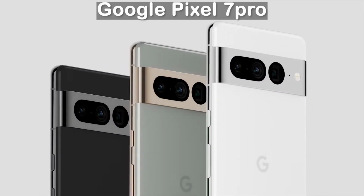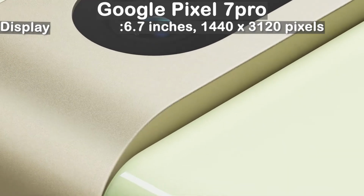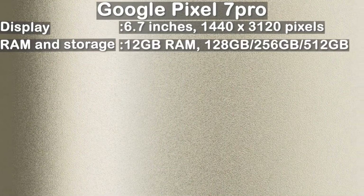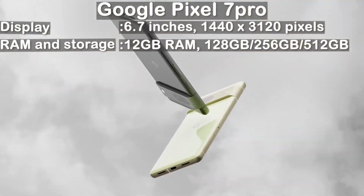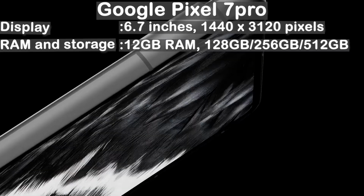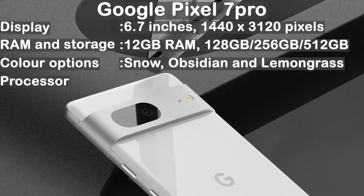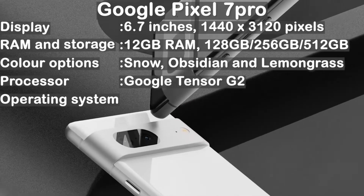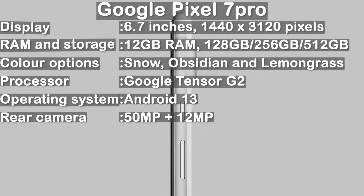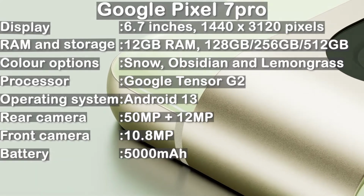Specifications: Google Pixel 7 Pro. Display 6.7 inches, resolution 1440x3120 pixel. RAM and storage: 12 GB RAM. Storage 128 GB, 256 GB, and 512 GB, and no card slot. Color options: snow, obsidian, and lemongrass. Processor: Google Tensor G2. Operating system: Android 13. Rear camera 50 megapixel plus 12 megapixel. Front camera 10 megapixel. Battery 5000 mAh.